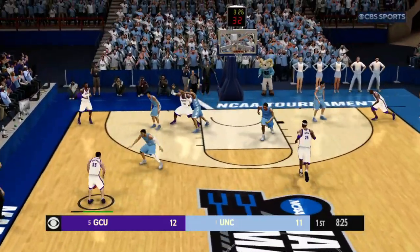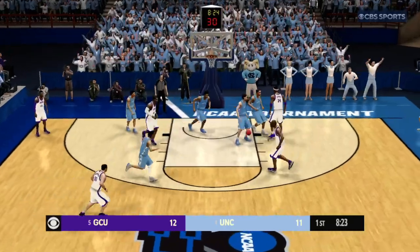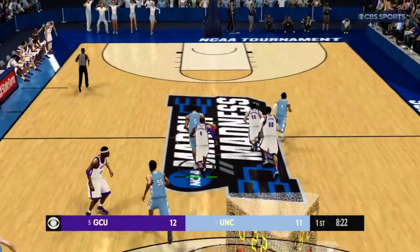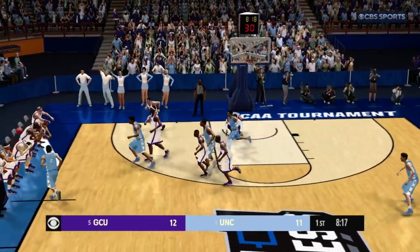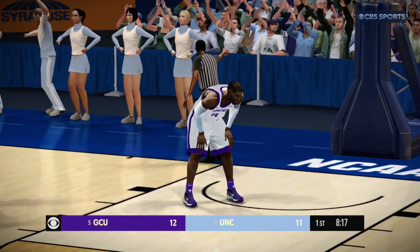This game has been all gas, no brakes early. The 4v5 matchup, and Heimlich couldn't corral it. There goes Bacot the other way, and rejected by Sexton. What a block.